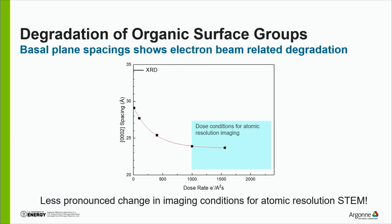We can quantify this a little bit more. Here we're showing this 002 spacing, which is that same basal plane spacing I talked about earlier, under a variety of different dose conditions. And you can see that by the time we get our microscope to conditions where we would see atomic resolution imaging, we had already seen the majority of this compression. And this compression happens over a large range of areas. So it's not like we see our nice sheets and then all these compressed areas. It happens over the entire folded region that we're trying to look at.